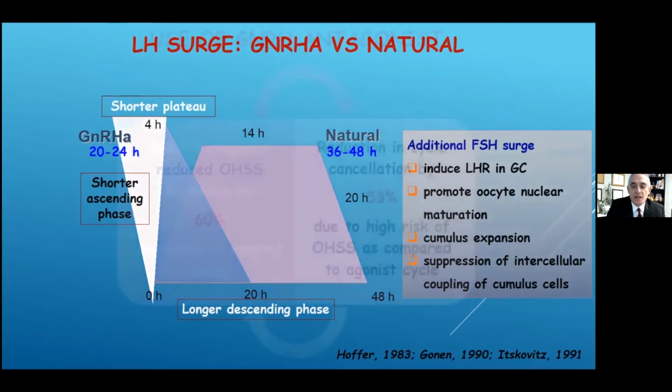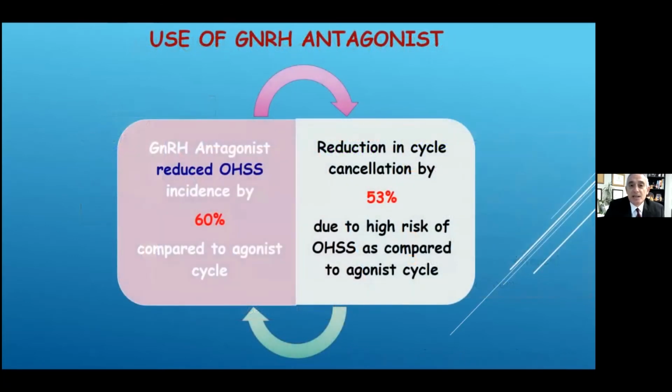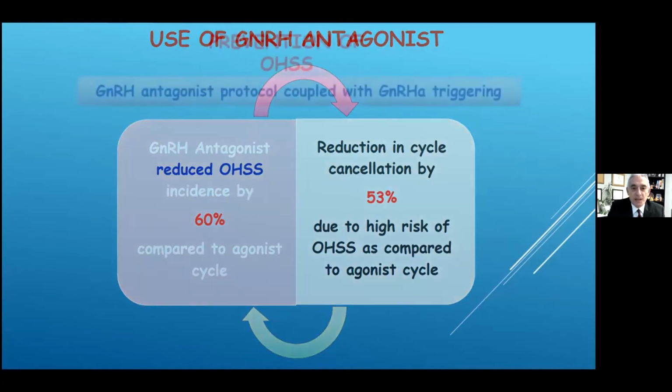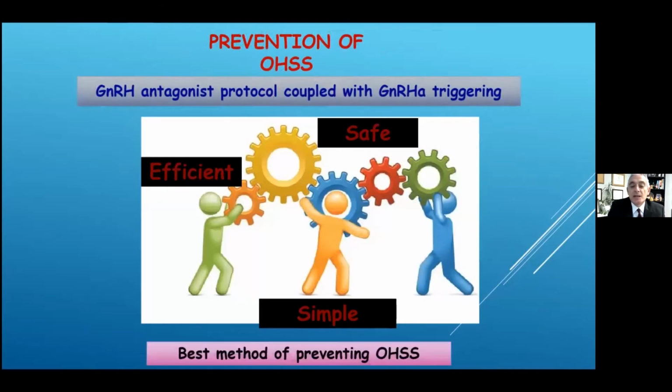cells. And as I mentioned briefly, when you use GnRH antagonists, you decrease OHSS incidence by 60% compared to agonist protocols. And you also reduce cycle cancellation rate because of the fear of OHSS by 53%. So whenever you use an antagonist protocol, you're already reducing risk of cycle cancellation and also reducing the incidence of OHSS. And in my opinion, all PCOS patients should go with an antagonist protocol. So antagonist protocol coupled with GnRH agonist trigger is really efficient, safe, and simple, and it is the best method of preventing OHSS, which can be deadly in some patients.